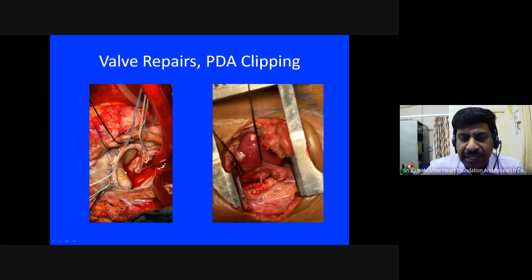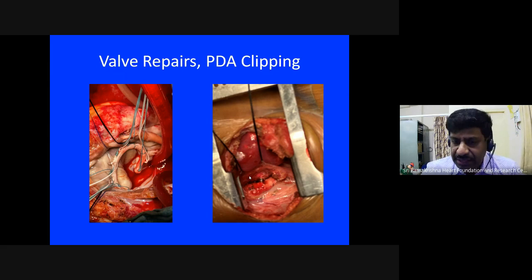PDA has to be dealt with if the patient is symptomatic because of the patency. The patient spectrum can be from a preterm baby to adults. So even a 500-600 gram baby can have a patent PDA, and if medical treatment fails, then such a tiny tot has to be taken up for surgery, and the PDA has to be clipped to prevent complications. This is one case, a preterm baby of only around 800 grams. With an open PDA, we took the patient and did the PDA clipping. The child did well after that.